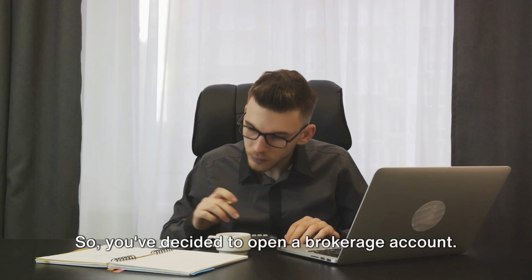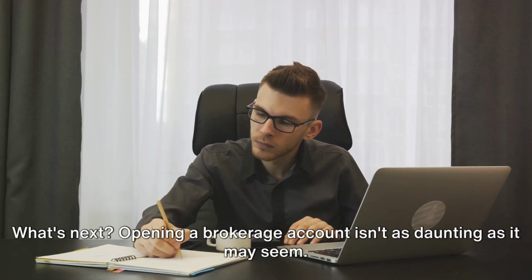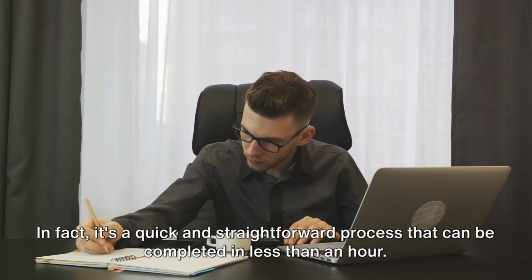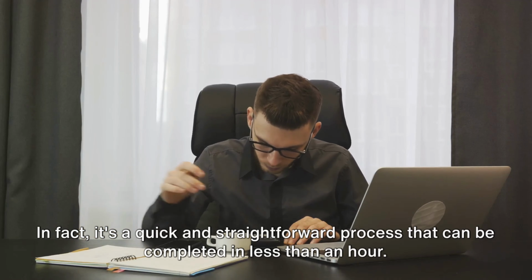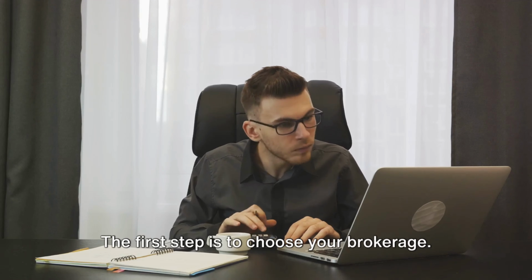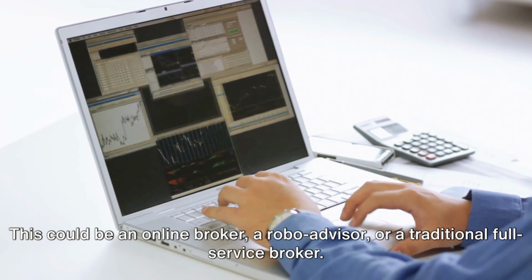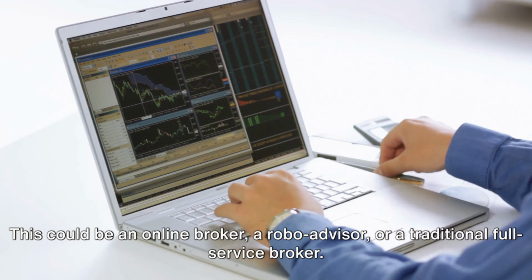So, you've decided to open a brokerage account. What's next? Opening a brokerage account isn't as daunting as it may seem. In fact, it's a quick and straightforward process that can be completed in less than an hour. The first step is to choose your brokerage. This could be an online broker, a robo-advisor, or a traditional full-service broker.